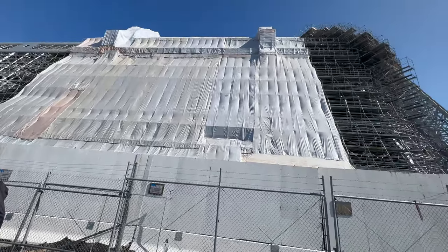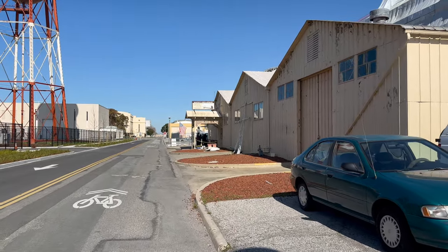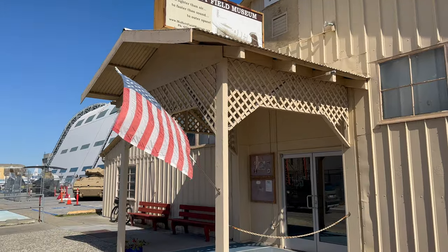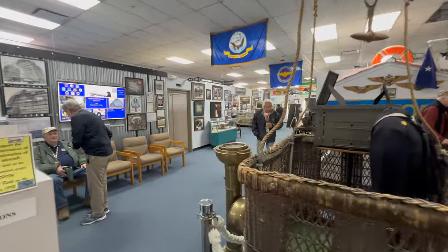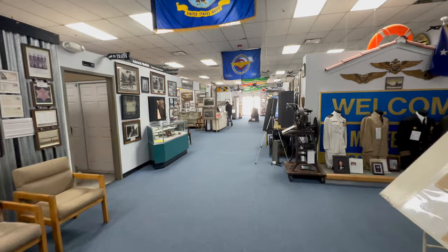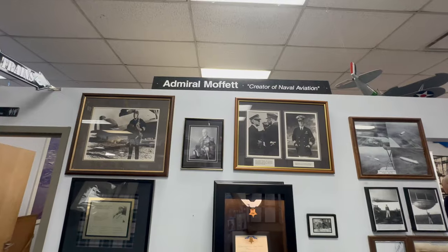Moffett Field was dedicated in 1933 after it had been purchased for about $500,000 and then transferred to the Navy for $1. The field was named after Admiral Moffett, a World War I hero who had received the Medal of Honor for his heroic actions. This museum also has a separate section for Admiral Moffett.